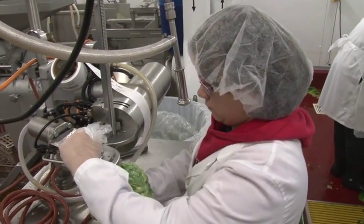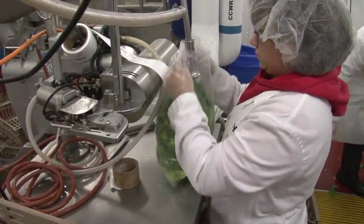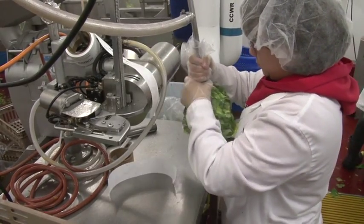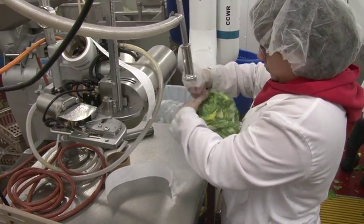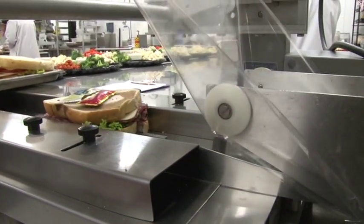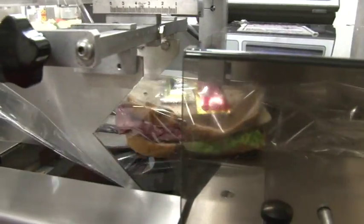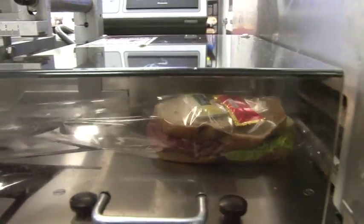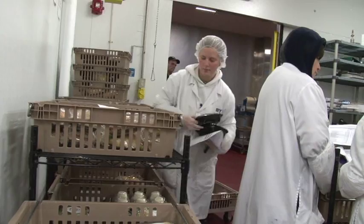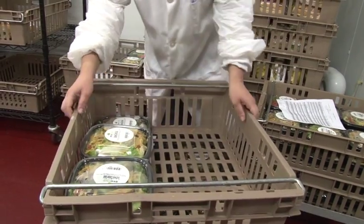The CSC guarantees the best quality food with the greatest freshness. It uses these vacuums to suck out all the air and keep your vegetables crisp. Handmade sandwiches are also sealed through another machine to ensure freshness. An employee checks orders placed in crates ready to be transported.